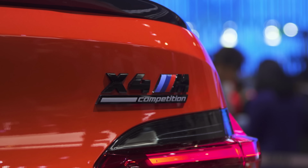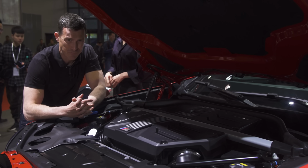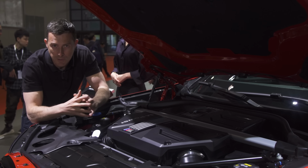This is actually the competition pack, so it's got 510 horsepower, 0 to 60 just over 4 seconds, but it might do under that. You know what the Germans are like, they always understate their performance figures.